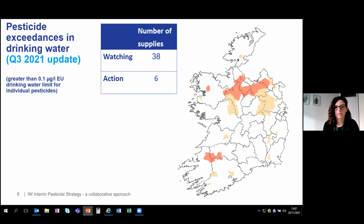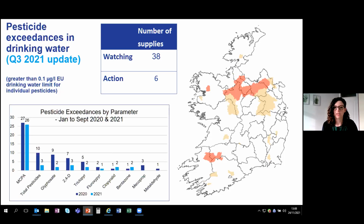And this is a map just displaying where these catchments lie across the country. The darker red are the action supplies. In the middle, we have Longford Central and Belturbet, which are quite large catchments combined. Then Newport in County Mayo to the west. We've got Clonroach down in Wexford, which is a bit too small to show up on the map, but that's our only groundwater supply that's on the action list. And then down in the southeast, we've got 2 supplies which both abstract from the River Deal.